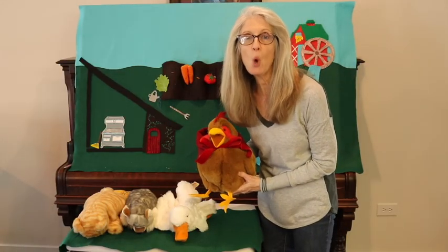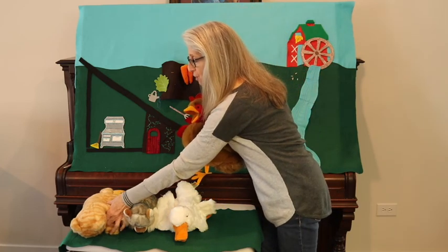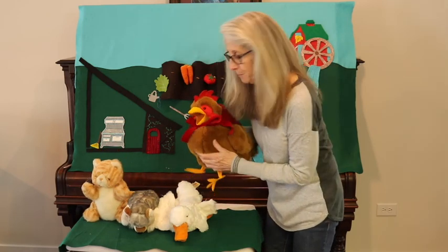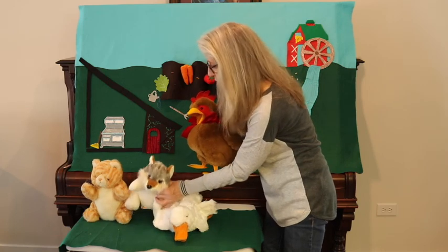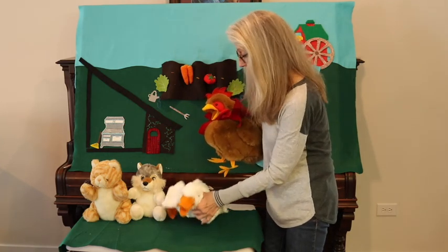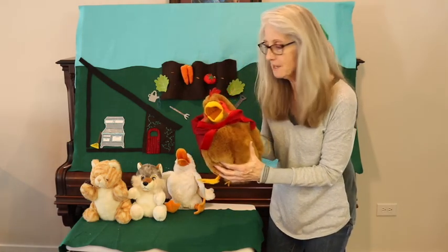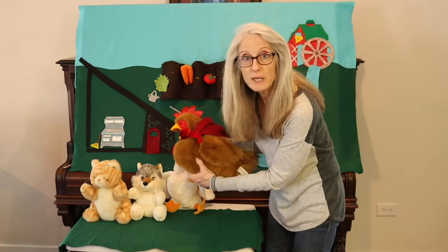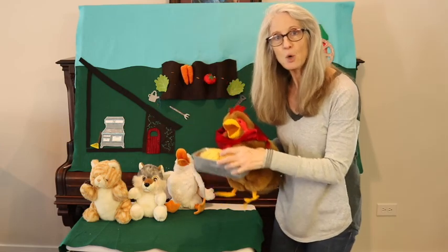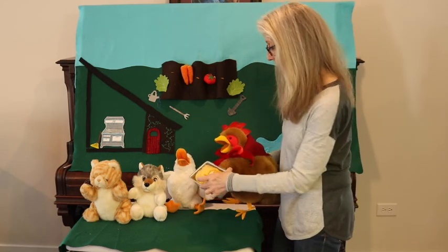The kitchen smelled so delicious that it woke up the cat, and the cat sauntered on into the kitchen. The dog woke up and scampered into the kitchen. The duck woke up and waddled into the kitchen. When the bread was finished, the little red hen took it out of the oven and asked, "Who will eat this bread?"